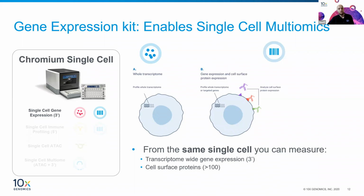So with FACS, your handful of cell surface proteins, maybe 4 or 5. Here in this feature barcoding approach, 4 or 5 is easy, 30, 40, right up to hundreds of cell surface proteins at once. And again, that's simultaneous measurement with whole transcriptome gene expression.